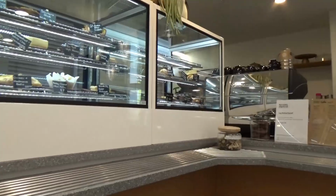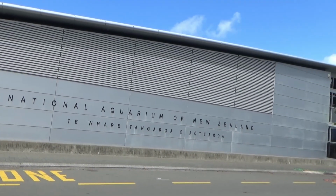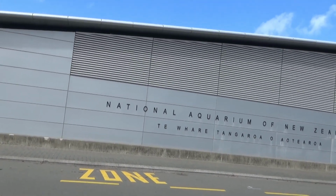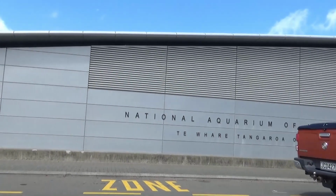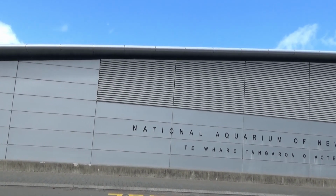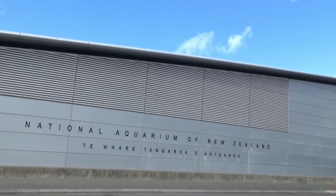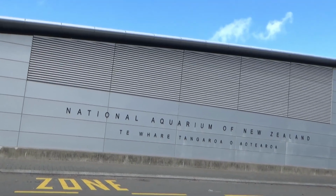Definitely recommend. So that's our tour and review of the National Aquarium of New Zealand. We really enjoyed it. We were here for about 4 hours. We got to see one of the penguins getting fed, which was pretty cool. And we also got to see the divers in the tank. That was probably my favourite. And also the stingrays going above us as well, so that was pretty cool.